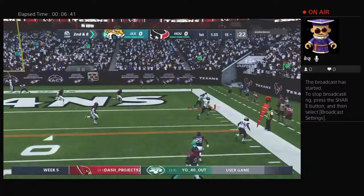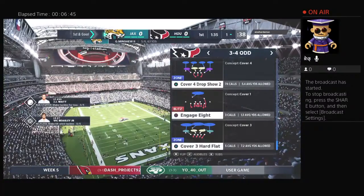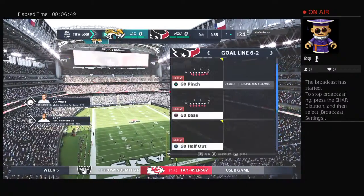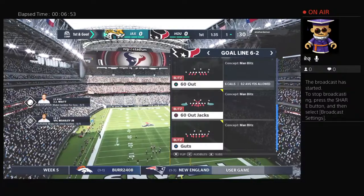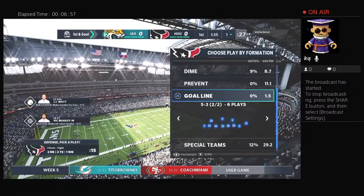Eluding the pressure, right. He's got it. And so close, he gets it to the 1. Out of bounds right there. Well, he did everything but get him in the end zone there, but now they're set up. Golden opportunity, strong opening drive, and they're knocking on the door. And the way that they did it, now look where they are on the field.